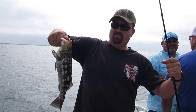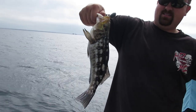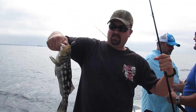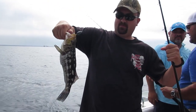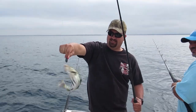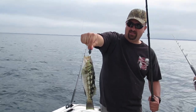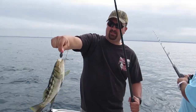All right, here's our first legal bass of the day. Nice calico. We think it'd be sand bass here, but so far it's all calico bass. All right, we're out fishing here, private charter. What's your name? Ron. There's Ron with a nice calico bass. See if we can get some more.